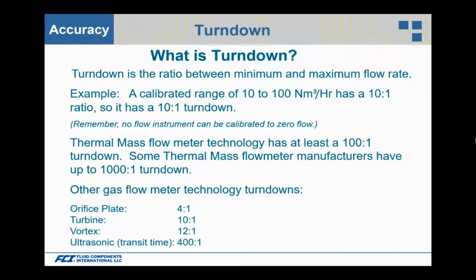And note, there is no flow meter that can read zero flow. So when we talk about minimum flow, some specifications will come out and say, okay, we want flow from 0 to 100. Well, we know that we're not going to be able to read zero flow. There's always a cutoff at the 4 milliamps, and that 4 milliamps is never zero.